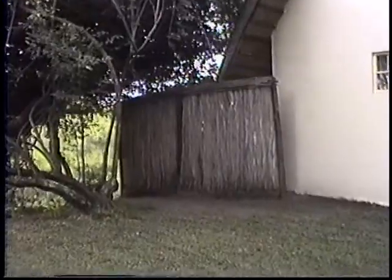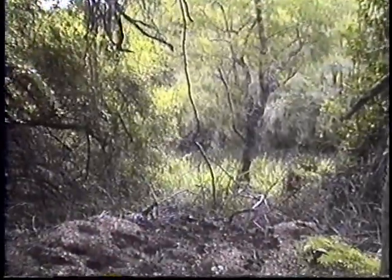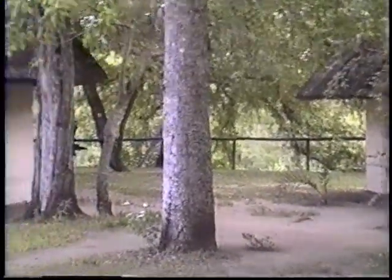You can see that I have my own little fenced-in area here, and when you look off the edge, I'm facing right into the game reserve. It's pretty interesting. I'm right out there in the jungle. A little bit of a moat between here and the starting point of the jungle. We're in a guarded area. There are also guards with guns all around for our protection.